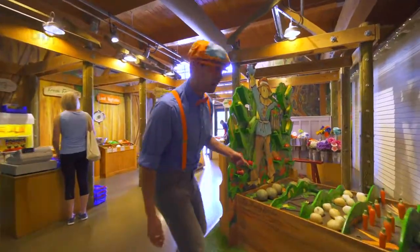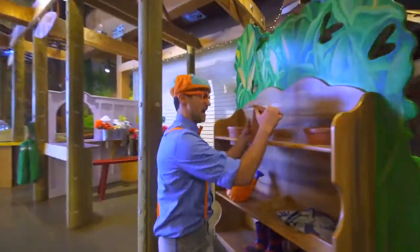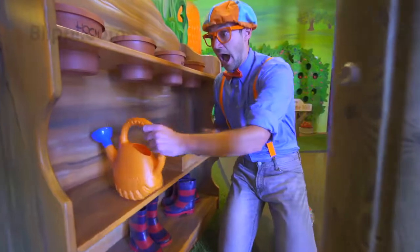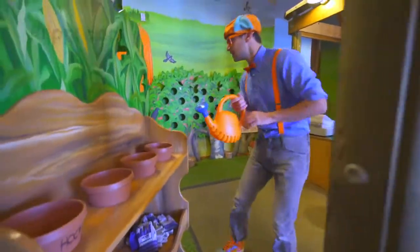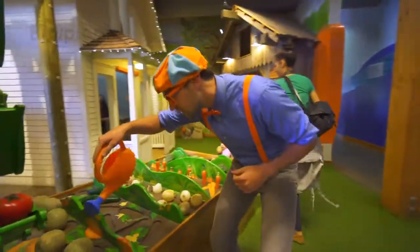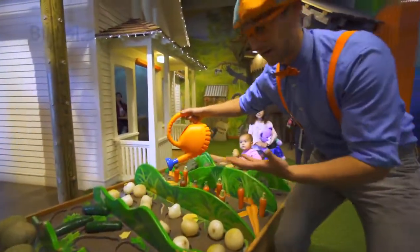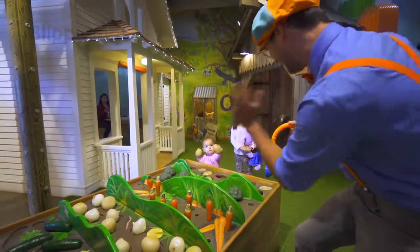It's like we're on the farm. Come over this way. We have ceramic pots and some gloves and a watering pail. Let's go water the vegetables. Come on. Here you go. Put some water right there. Vegetables grow when you water them. Water and sun. Hey!